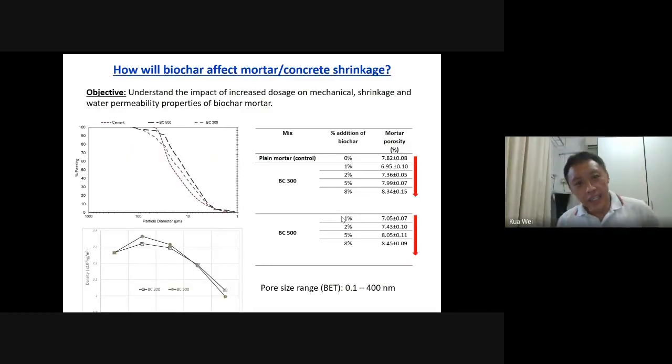So in this study, our key research question is this: how will biochar affect the mortar and concrete shrinkage, drying shrinkage, as well as autogenous shrinkage? So the objective is to understand the impact of increased dosage on the mechanical behavior, the shrinkage, as well as, of course, the water permeability properties of biochar mortar.